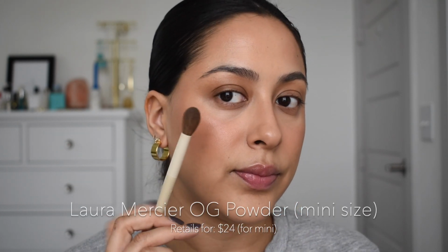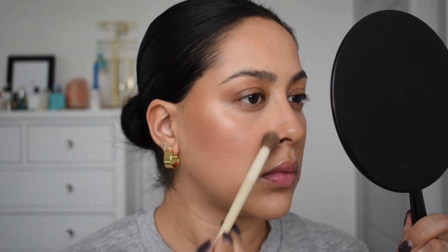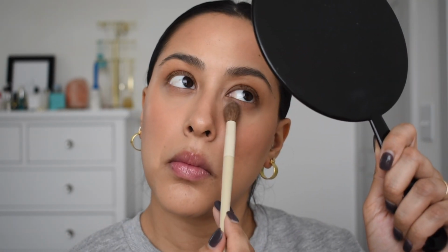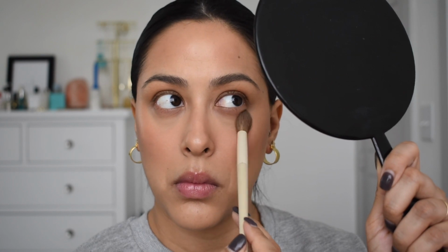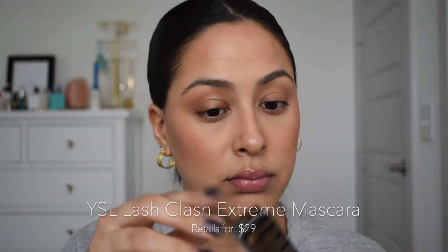So I'm going to go in and set the skin with the Laura Mercier setting powder. I haven't used this in years, since probably my early 20s, probably high school, I don't remember. But I do personally like this more for the face, not the under eyes. It could be quite drying under the eyes.